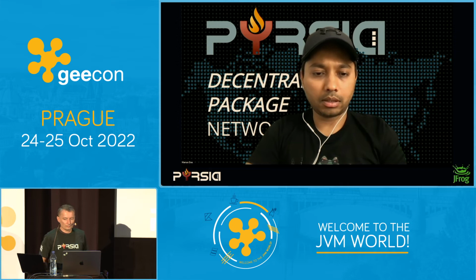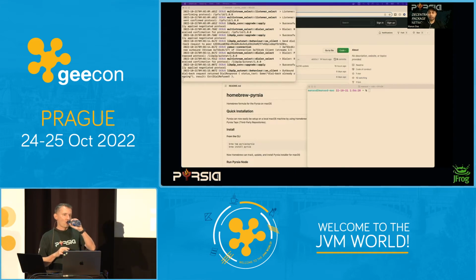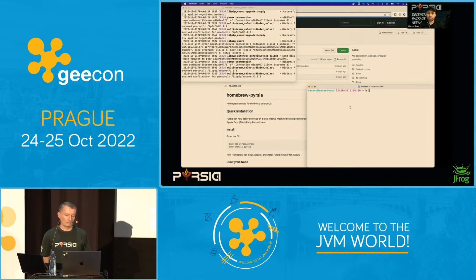Let me share my screen and let me show how we can add artifacts to the network. Right now we are supporting Docker images, and we are also working on Maven. So as part of the 0.2.0 release, we are successfully able to add Docker images into the Pyrsia network. And just taking an example, let's try to add a bash image into our Pyrsia network.